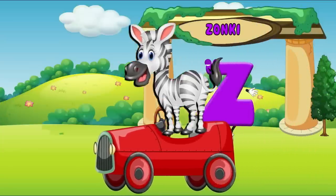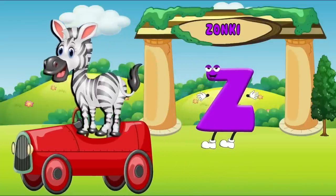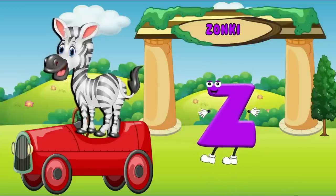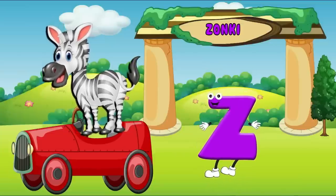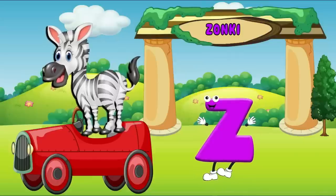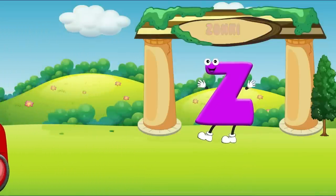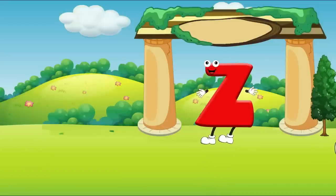It's a donkey. Donkey is a cross between zebra and a donkey. Have you heard the sound of the donkey? The sound of the donkey is... What's the next animal with the letter Z?